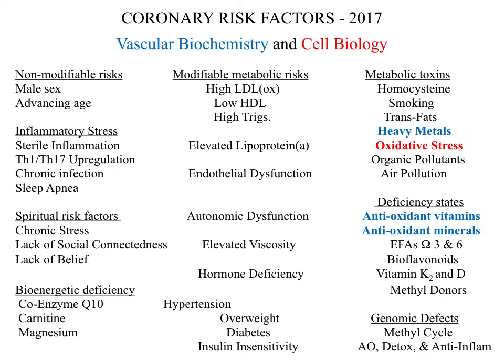Well, we think that lipid peroxidation, that was the term for oxidative stress, is the cause of heart disease. So what we're going to do, we're going to remove heavy metals that lead to lipid peroxidation and supplement our patients with antioxidant vitamins and minerals to quell this oxidative stress, this lipid peroxidation.